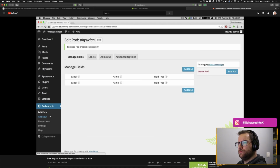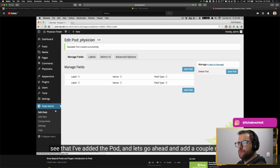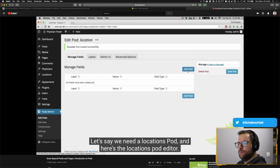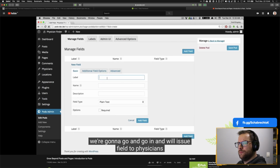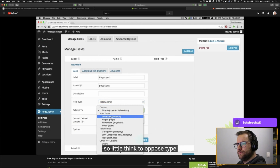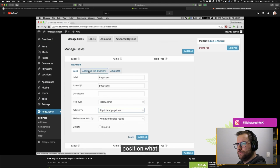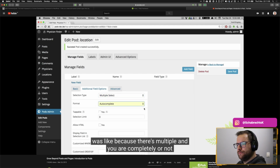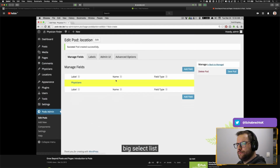For a physician. Okay, and as you can see here, this is the physician editor. You can see that I've added the pod. And let's go ahead and add a couple more. Let's say we need a locations pod. And here's the location pod editor. We're going to go ahead and add a relationship field to physicians. And there's going to be multiple physicians, of course, because we will have multiple physicians at the same locations. So we're going to link to a post type physician. Multiple select because there's multiple. Going to do autocomplete so they're not big select lists.